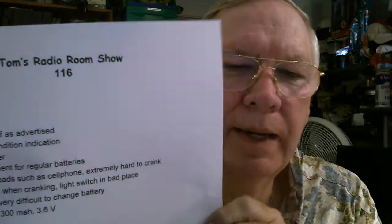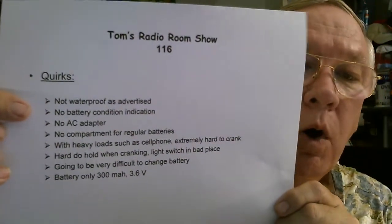Last one, take this off the thing. The last one, and we're going to make it under 30 minutes maybe. Quirks. Okay, and I'll just read these because it's impossible for me to hold this up for you to read. Quirks. Not waterproof as advertised. I just said that. No battery condition, so you have no idea how much the battery's charged. So no indication. Again, 20 bucks, I expect. No AC adapter. Okay, no big deal.